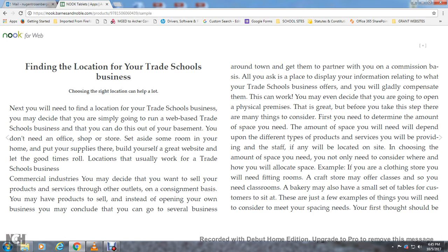This can work. You may even decide that you're going to open a physical premises, but before you take that step, there are many things to consider. First, you need to determine the amount of space that you will need. The amount of space you will need depends upon the different types of products and services you will be providing, and the staff who will be located on the site.